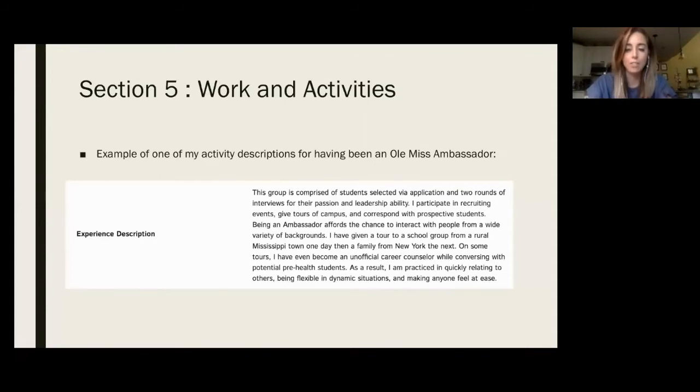On some tours, I have even become an unofficial career counselor while conversing with potential pre-health students. As a result, I'm practicing quickly relating to others, being flexible in dynamic situations, and making anyone feel at ease. So how I came to that was basically I got some advice from people who came before me and my mentors that you want to concisely explain what the organization is, what your role in the organization is, what impact you've had on the larger community or that organization in particular, and then tie it back to how that's going to make you a good physician.